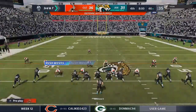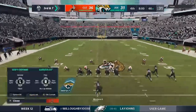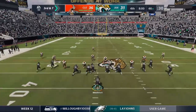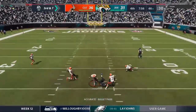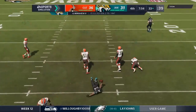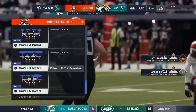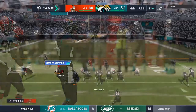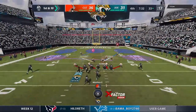The Jaguars on 3rd down. They've converted 3 out of 5 thus far. This is 3rd and 7. Got an open man, Keelan Cole. Now he's going to get this all the way down inside the 35. An excellent pickup of 20 yards. 1st and 10 at the 33-yard line.